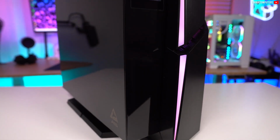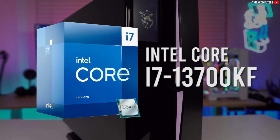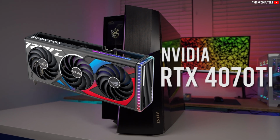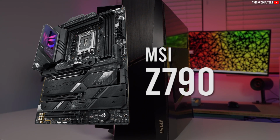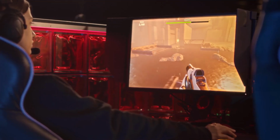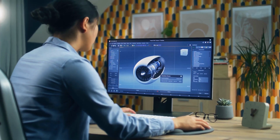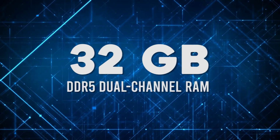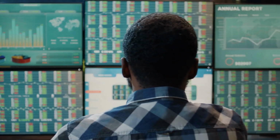So what do you get with this PC? Well, it is powered by an Intel Core i7-13700KF processor, which is paired with an NVIDIA RTX 4070 Ti, all connected to an MSI Z790 motherboard. It's a setup that promises to deliver breathtaking performance, whether you're gaming at ultra settings, streaming, or diving into intensive creative tasks. Memory-wise, you're looking at 32GB of DDR5 dual-channel RAM, ensuring that multitasking is smooth as butter.